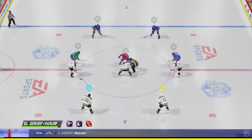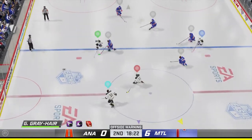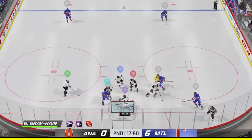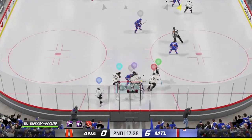Montreal's been the more aggressive team offensively. Look at the shot clock, and just look at the score. Anaheim's got into the offensive zone, and that one's picked off. Can't connect. Oh, they missed the opportunity there.